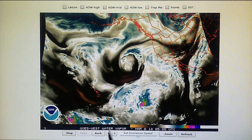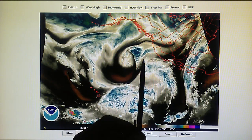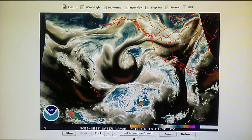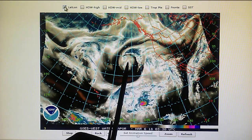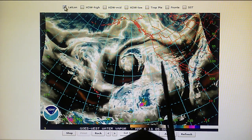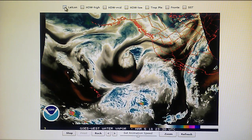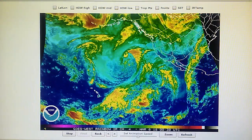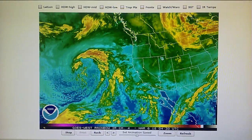If we look at the big map, we can see all this moisture right here. This is pretty much stationary. This is not moving either way in this 7.5 hour loop. It's pretty much just parked. If we put the grid on, it's really not moving much. So this pattern of chemtrails will continue tomorrow based on the no rain forecast. All right, so that's the report. We'll just leave it right here and try to get another update done tomorrow.